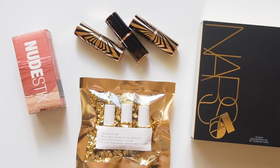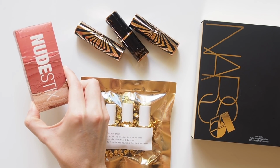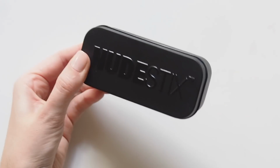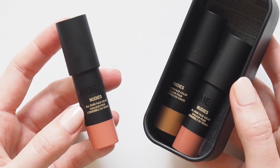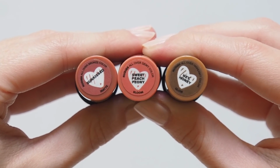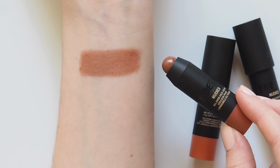Starting with a few sets that include products I can't get enough of. Plus there's always something irresistible about travel minis. I've had a bit of a love affair with Nude Sticks this year. Stay tuned for a big video soon. Their mini Nudies 3-piece kit features best-selling bronze, blush and glow shades in teeny tiny form. The Nudies matte blush and bronze in Sunkissed is the rosy terracotta shade I can't get enough of and have raved about in several videos.